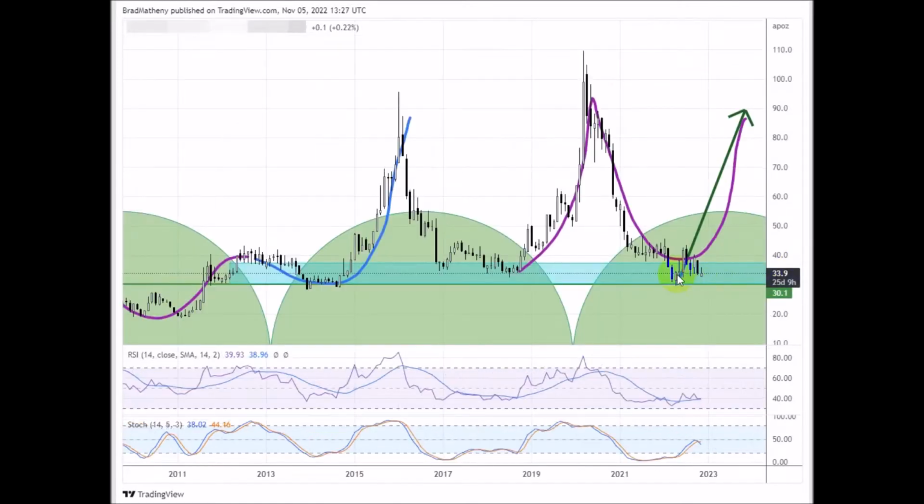So now we come over here to the metal cycle index. Metal cycle index is basing and bottoming, which is fantastic. This is what we want. Eventually, we're going to see this start to move higher.